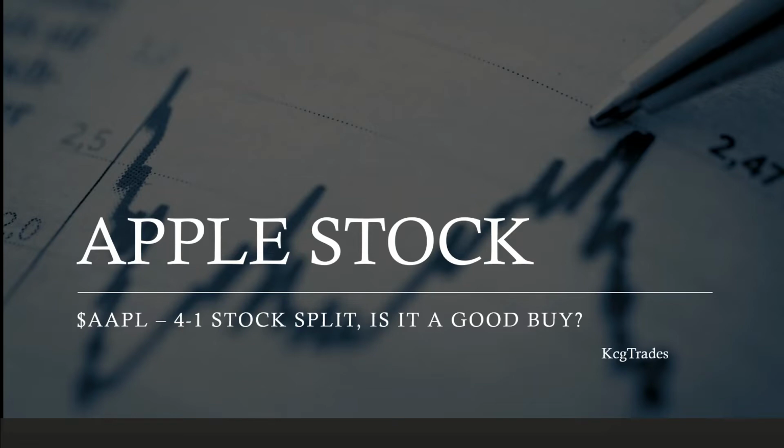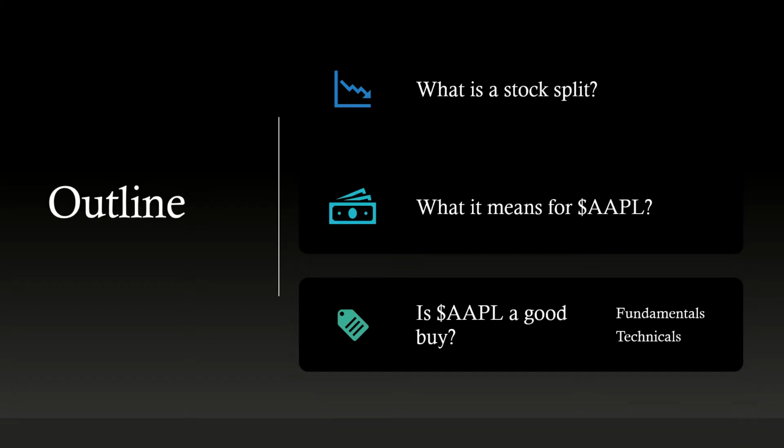I'm sure you guys heard a lot about Apple recently, and on July 30th, when they released their earnings report, they also confirmed a 4-to-1 stock split effective August 24th, if I'm not mistaken. So in this video, I want to give you guys some information on what a stock split actually is, what it means for Apple specifically, and if you should buy Apple for a long-term hold, if you should do it before or after, and I'll be looking at that through their fundamentals with their earnings report and their technicals via their chart. Okay, so I'll be talking about all that in this video.